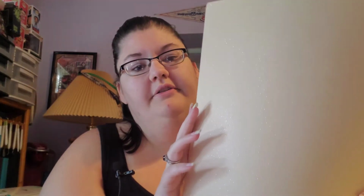So the next paper that I got, you may have gotten a little bit of a preview of when I was showing you the vellum, is this sparkle tan paper, and it is almost more of a fleshy color that's sparkly. I paid 50 cents a sheet for this.